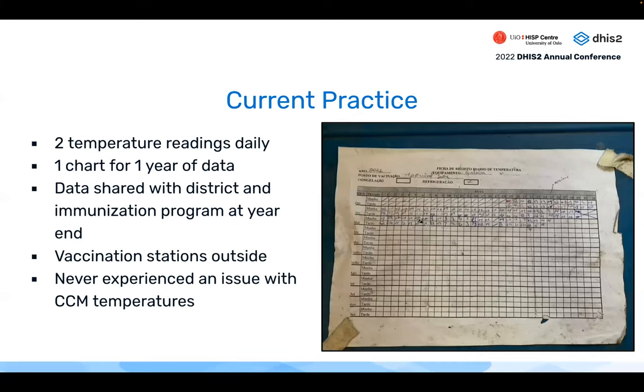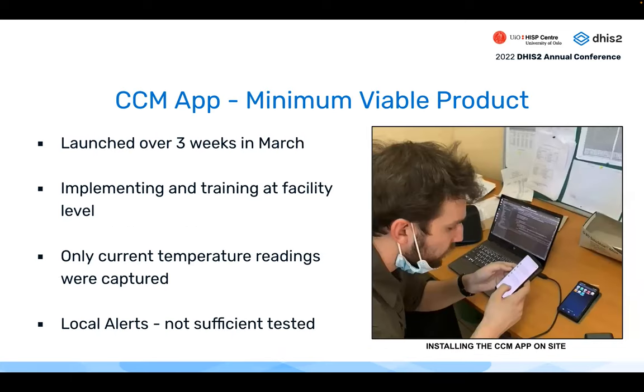When they recorded the temperature, they also took the estimated vaccines of the day out in the vaccine carrier and put it outside at the vaccination station without any thermostats or anything. So you lost the monitoring part. And when we asked if they have a standardized way to handle it when vaccines are spoiled, they said they never had any issues with the vaccines.